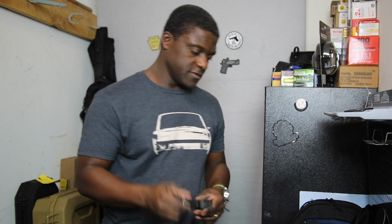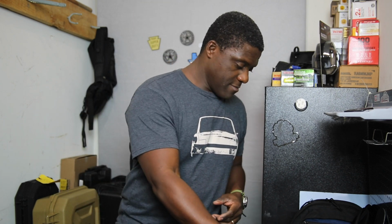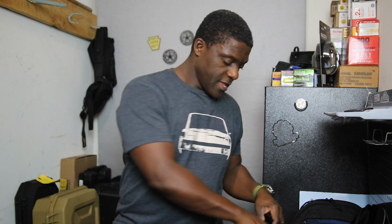And I also have a SOG light that I carry with a little front that can be used to break glass as well. So accident, car crashes, trapped in a car, emergency, or for self-defense, you could use a light like this as you're striking a blow or defending yourself. So multi-purpose. Many things can be used to defend yourself if you must.